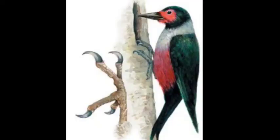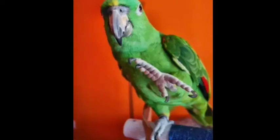See this picture, children. This is the feet of a climbing bird, woodpecker. So you can see 2 toes will be pointing towards the front side, that is upwards, and 2 toes will be pointing towards the downside. Okay, and such kind of toes are helping these kinds of climbing birds to climb up the tree and cling to the branches or cling to the bark of trees.